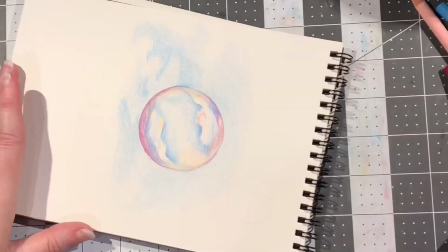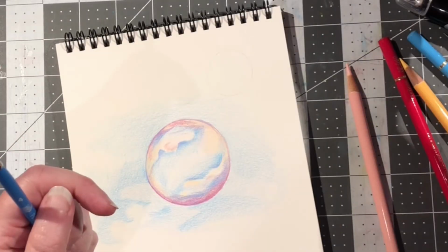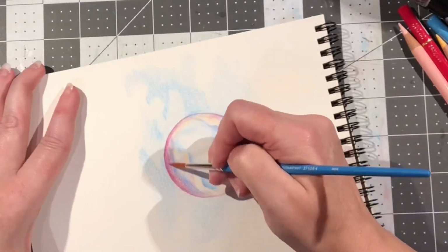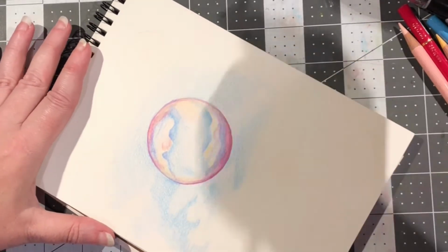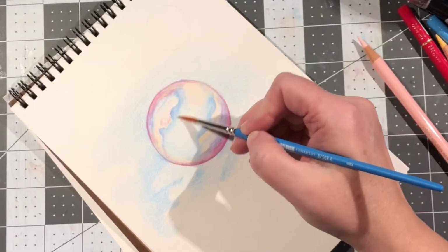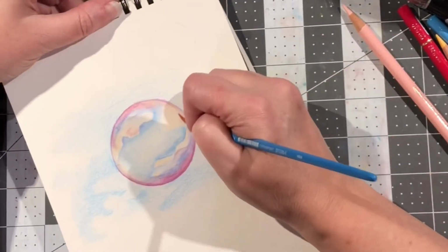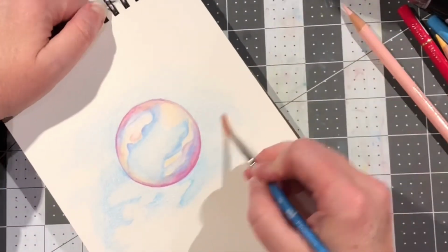I just went in and added some more color here just to intensify things a little bit. That's how I tend to work in colored pencils, just layer, layer, layer. And here I'm smoothing it out with the pencil blender, which worked out quite nicely. And I did find that the pencil blender did intensify the colors just slightly, which I thought was nice. It is a soap bubble, so I wanted it to be very pretty with that sort of oil slick appearance. So yeah, I smoothed out some of the sky with the pencil blender as well.